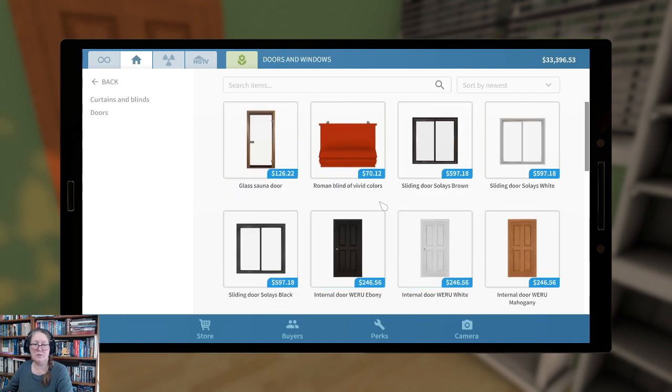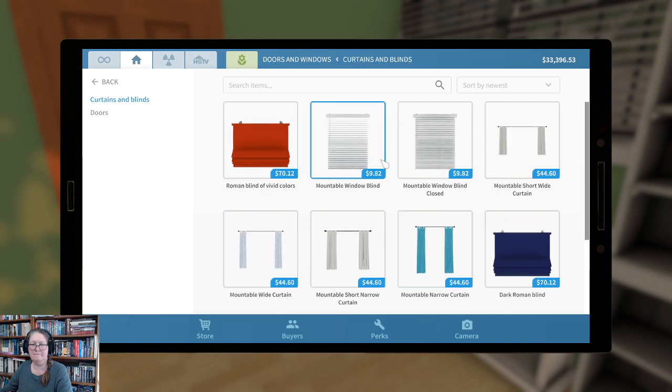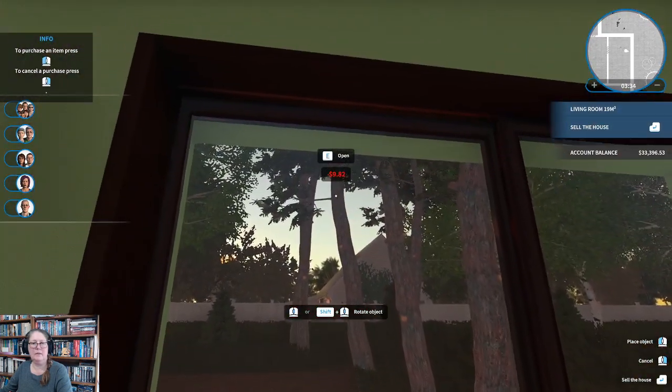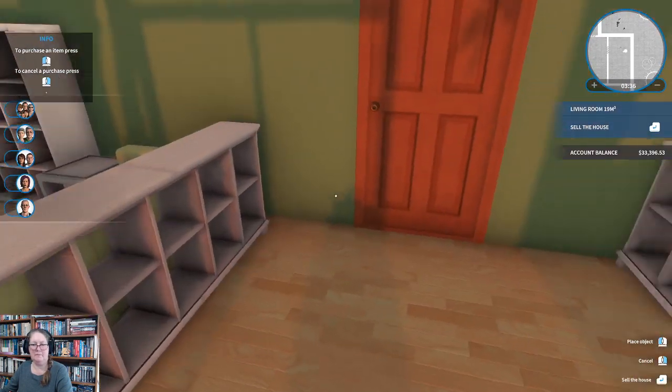At least it looks out onto the backyard. You can use screening plants. We might actually put some screening plants down outside to do exactly that. Because I'm pretty sure that these won't go in there. Yeah, okay, that's okay.